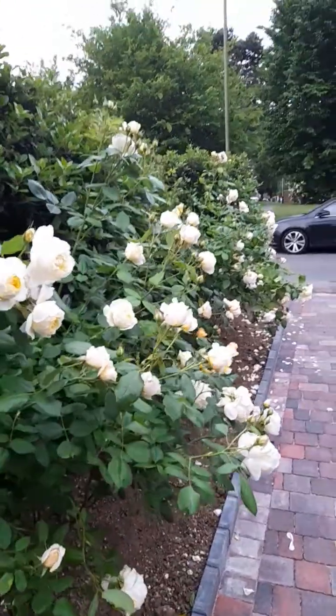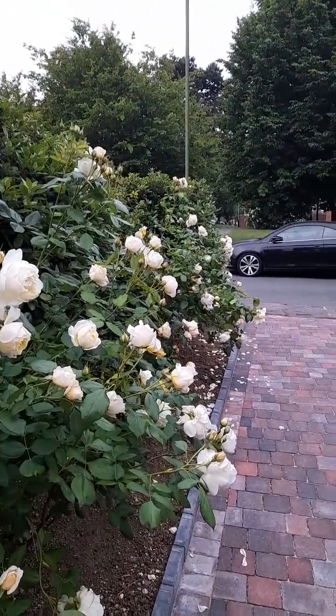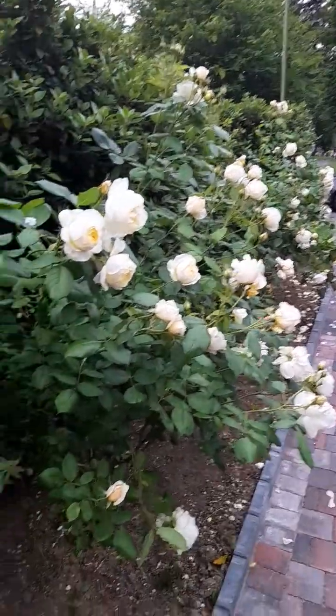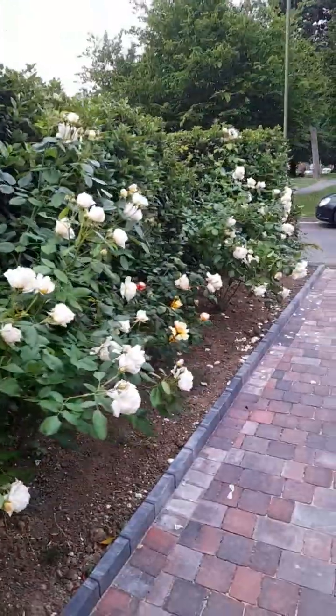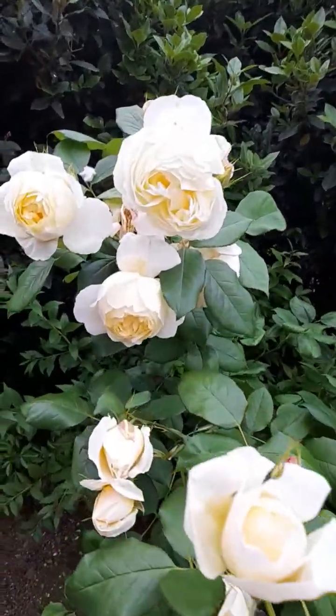So the only difference is the front garden, I'd say probably gets a good 4 hours more sun than the back garden. So maybe that's the secret. Maybe it's just because it's a really sunny garden at the front and not so much at the back. We're east facing, so the sun comes up here and then goes all the way around and then sets over here somewhere.